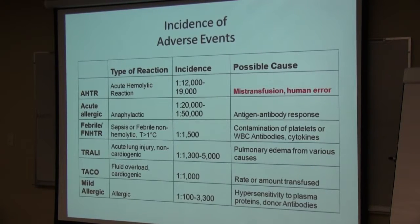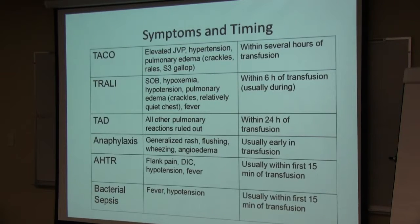I want you to know that mistransfusion is always a human error. That's the way it happens. It's called an acute hemolytic reaction, because what happens is the blood cells that don't match destroy each other. So if you don't have any red blood cells, you're going to die. And it happens fairly quickly. So I'm trying to put the fear of God into you. Just take a minute, do it slowly, and look at it.